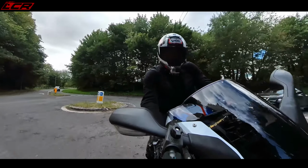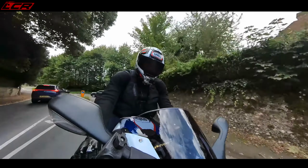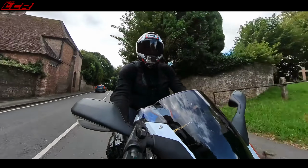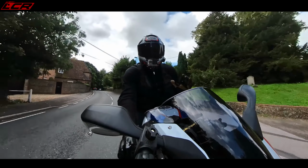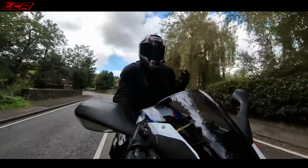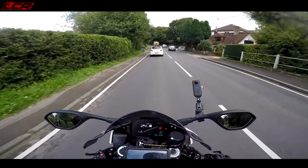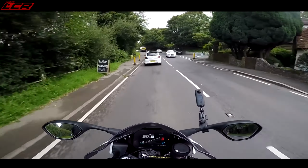I actually borrowed one of these last year, I had it for 2 weeks to do a 2-week review of the machine. And I said at the end of that, this is a sports bike, but it's also a sports tourer. Now that was quite a claim, and that's one of the reasons why I've got this one this year, because I wanted to prove that point. Is this really a sports tourer?